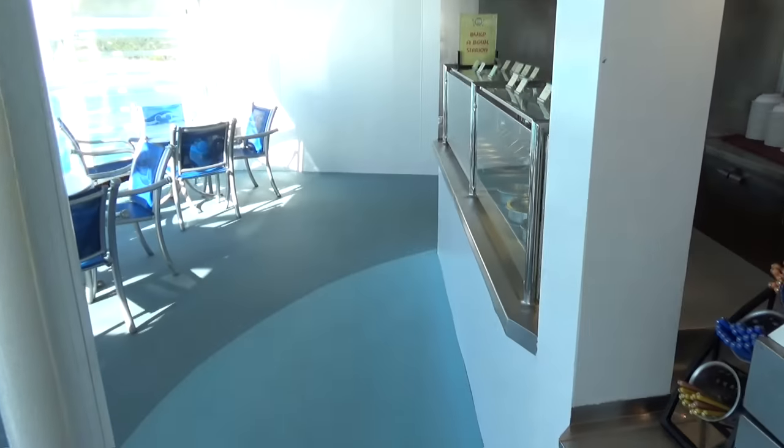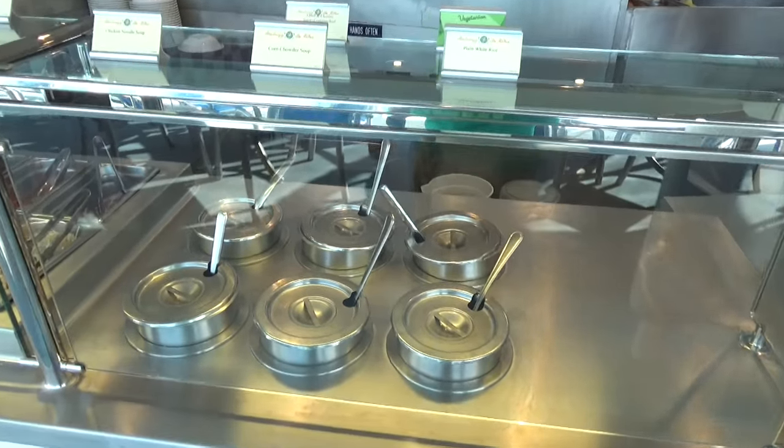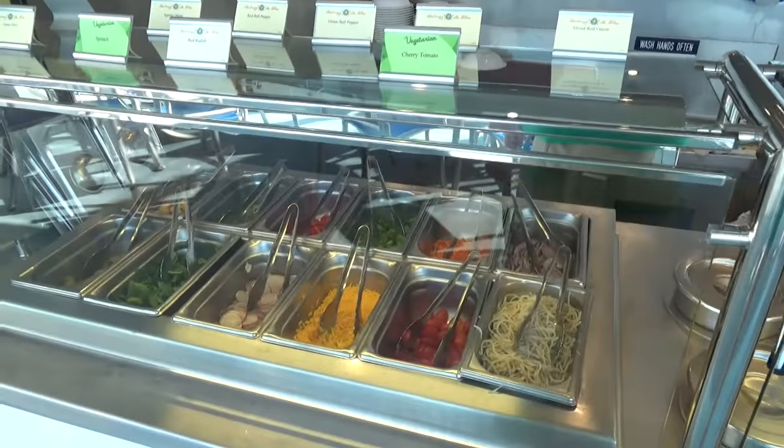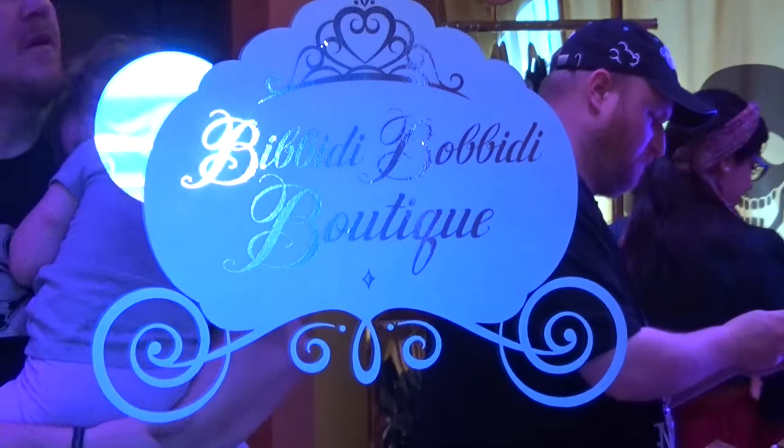Over here as well, you've got a Build-A-Bowl station, featuring a selection of different soups and rices, and then toppings for the bowl. So good to have some more healthy options. I think Molly's getting a panini. On deck 10, towards the front of the boat, is the Bippity Boppity Boutique.